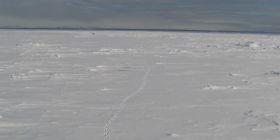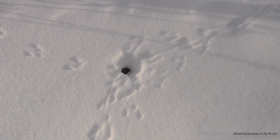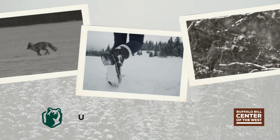Remember the track-covered snow and mysterious hole in the snow mentioned in yesterday's post? That hole next to the tracks could be one of several entrance and exit tunnels used by these small mammals. Aside from providing an alternate escape route into and out of the Subnivean, these tunnels also function to ventilate carbon dioxide, preventing toxic buildup of this byproduct of mammal respiration in the inhabitants' living space. Multiple entrances and exits also protect the animals from flooding, as freeze-thaw events occur throughout transitional periods.